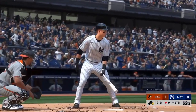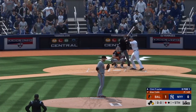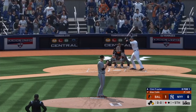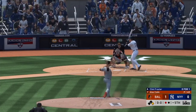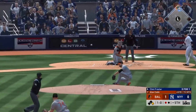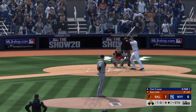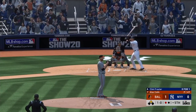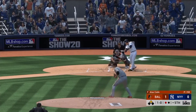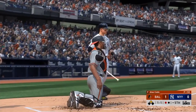At the plate, Clint Frazier looking to put the ball in play here. He went down on strikes in his first at bat. From the stretch. Runners on the move for second. Pitch misses low. The throw down. Not in time. He's in there at second. One out and a runner on second base. Can't sit back long enough and the count evens up at 1-1.